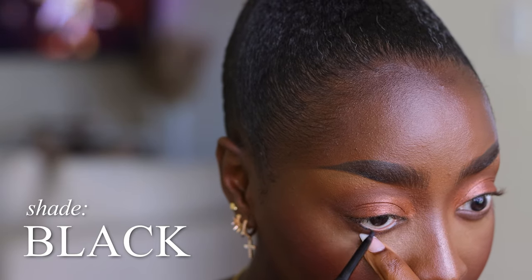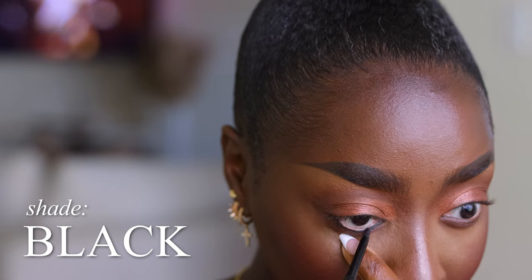Ah, this is so hard. Like, what in the world? Let's get the eyeliner going. This is Maybelline Infallible 36 Hour Eyeliner in Black. Going under the eye also, because I'm gonna smudge that out.